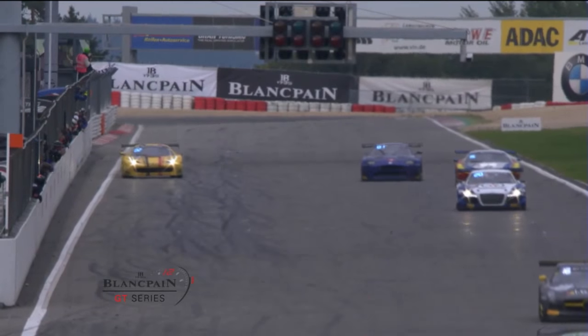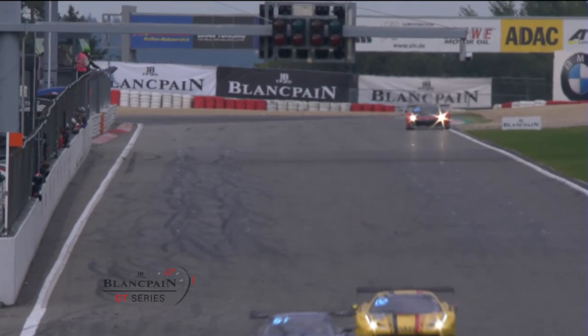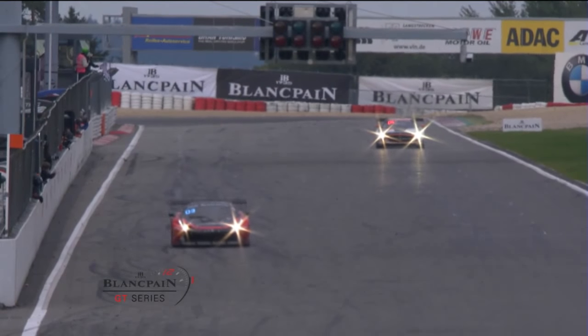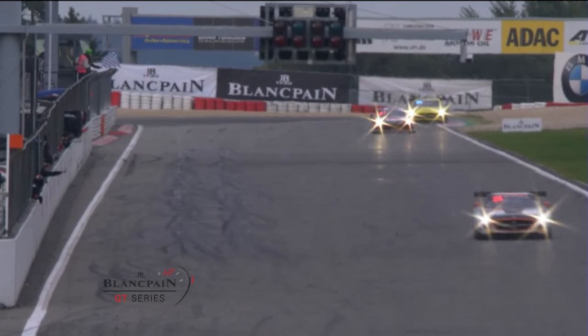Up towards the line they come, and as they took the checkered flag, the Jaguar wins by 0.3 of a second. Fantastic. After so many years of heartache, the Emil Frey Jaguar team has scored a result, and I can see the people on the pit wall, the team celebrating. They can't believe it.